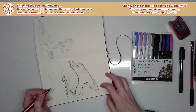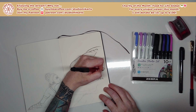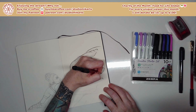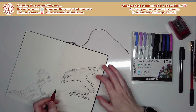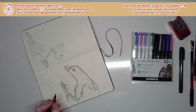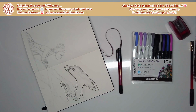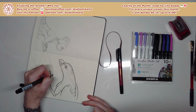Yeah, brush pen is so fun. There are definitely things that I like to use fine liners for, but you can't beat brush pen for how fun it is. So it's a nice in between, because you can use just a regular old paintbrush with ink, but that is really hard to control, so it's not as fun for me.